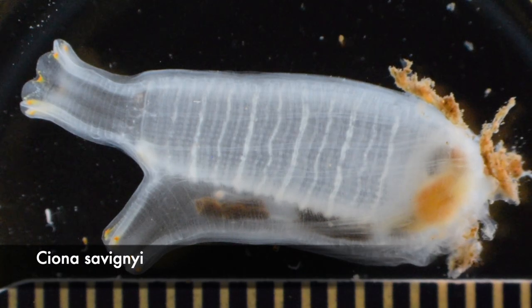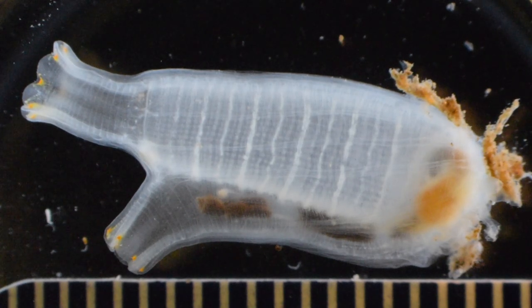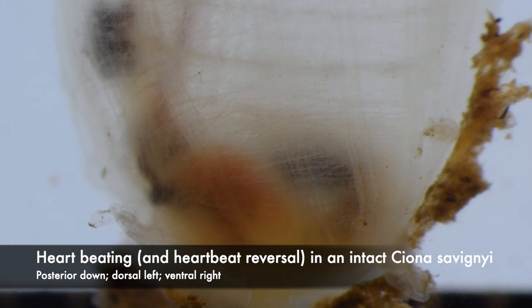Something else you probably noticed earlier is the translucent pulsing object at the posterior end of this animal. That's the heart, which is long and cylindrical. The heart in Ascidians reverses its direction of beat periodically. Here you can see the waves of contraction are moving right to left. But periodically the beat slows down, then reverses in direction. Now the waves are moving left to right.